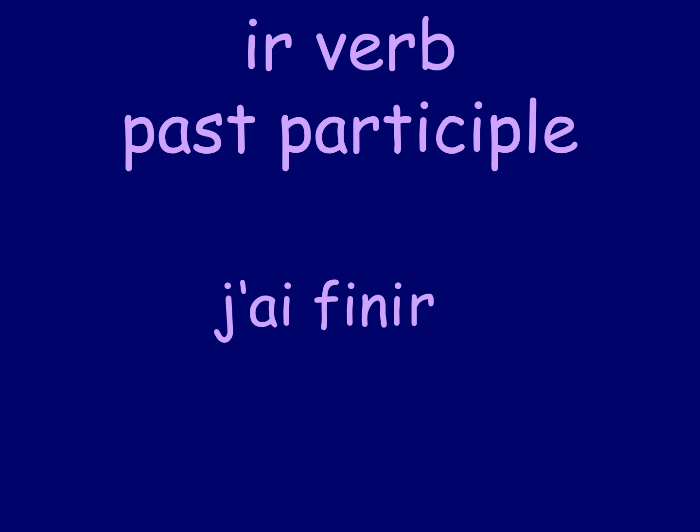Finally, for the moment, we've got ir verbs. And again, this is the verb to finish. I've had to think about it, and I've decided that this is not a je suis verb. It's not on that castle diagram. There's no finishing going on. You don't have to move around to finish. So I've decided that this is a j'ai verb. And to make the past participle, you simply drop off the R. And then you've got j'ai fini, I finished. So you could say, last weekend I finished my homework. Le weekend dernier, j'ai fini mes devoirs. I finished. So that's how we form our past participle.